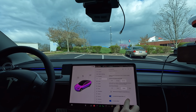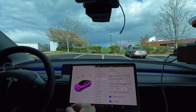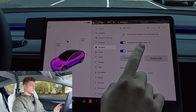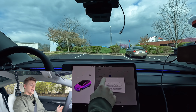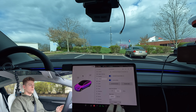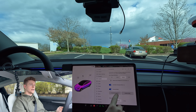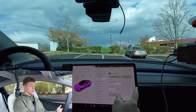If my memory serves correct, that has always been the most human-like, because full self-driving has always been overly cautious to the point where it's almost dangerous to use. Automatic set speed offset. This is new. I used to actually have full self-driving, which we'll talk about toward the end of the video. I actually was using this, so this isn't my first drive with it, but I've only driven with it, I think, 2 or 3 times. But here I was using it the other day, and for some reason it decided to go 35 in a 55. So I don't know if this is good or not. I'm gonna leave it on for this one.